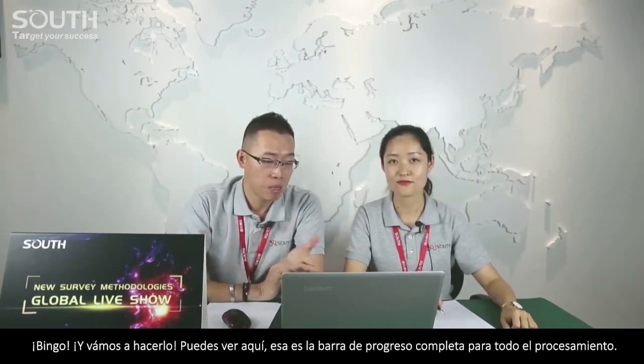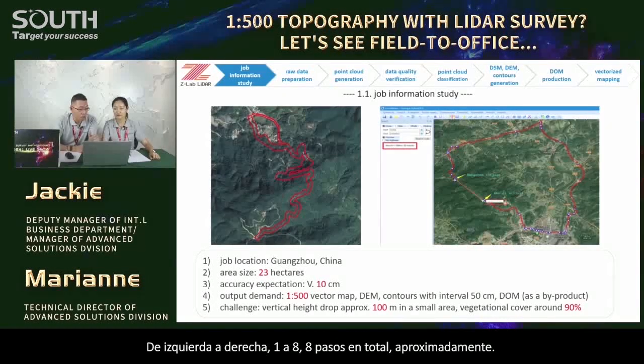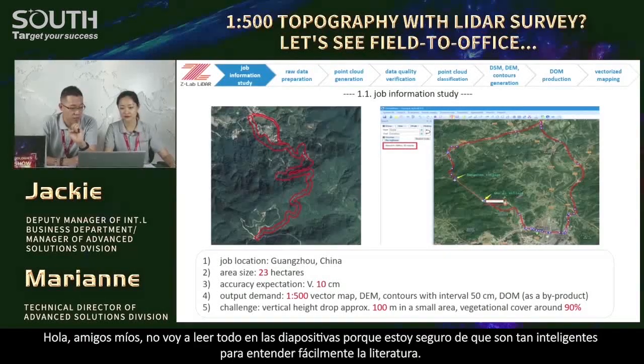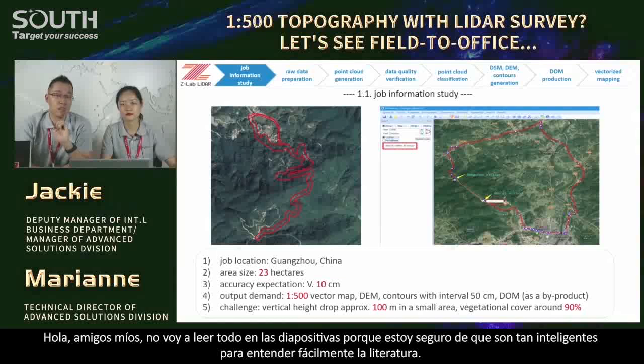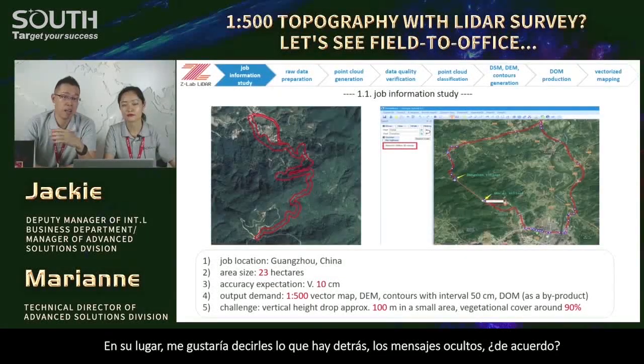Here we go. Please pay attention to the top. That's the complete workflow, like a progress bar, right? From left to right, 1 to 8, 8 steps in total, roughly speaking. And below, that's the background information of the survey job. I'm not going to read everything on the slides because I'm sure you are smart enough to understand all my literatures easily. Instead, I would like to tell you something behind for more hidden messages. Okay?